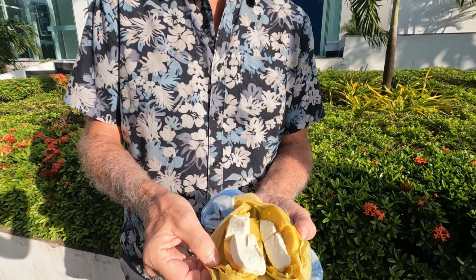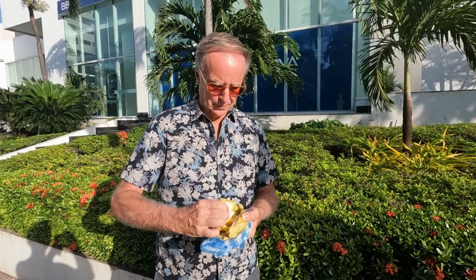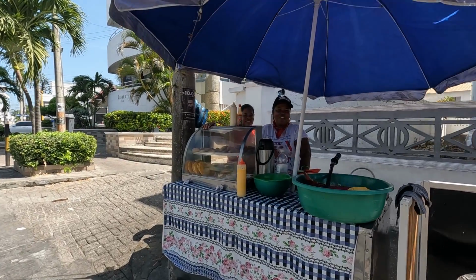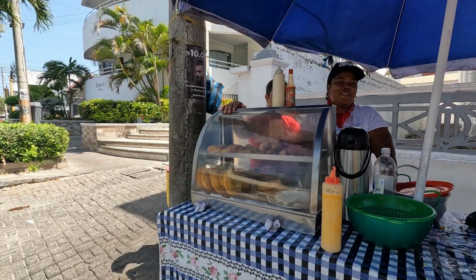We're not sure if that's a good price or not, but we quite enjoyed it. It was very tasty. We could eat these all day. Okay, the cheese is really light, but the bottom is really, you can taste the corn in it. Very good.